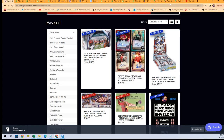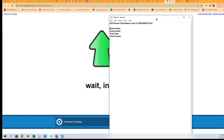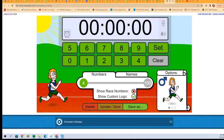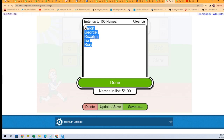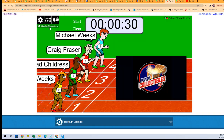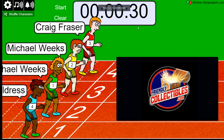Here we go. And a little bit of race action. These are two team spots. Every spot is two teams. Good luck winning your two teams. Lucky number seven, on your mark, get set, go.